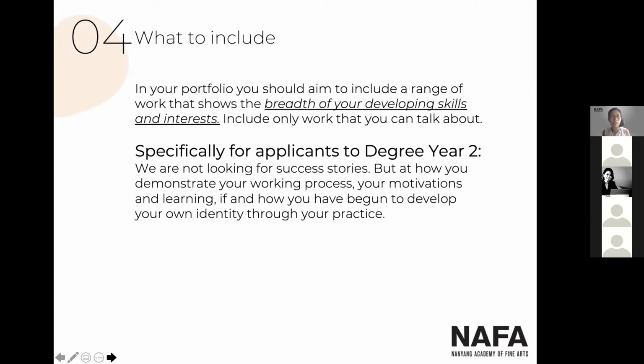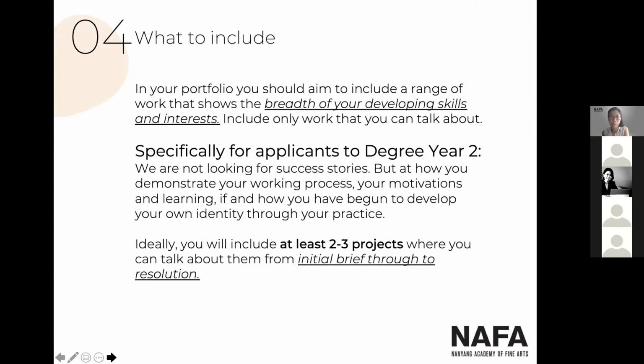And really to break this down, it is not just to show us the final outcomes of the works that you have produced. So this would mean, for example, when you are submitting works for the portfolio, do share with us the research and the developmental process that leads up to the final outcome. For students who have completed relevant diplomas, ideally, and this is just typically, you would at least include 2 to 3 projects whereby you'll talk us through all the way from the initial brief or the idea given to you, all the way through to the resolution.